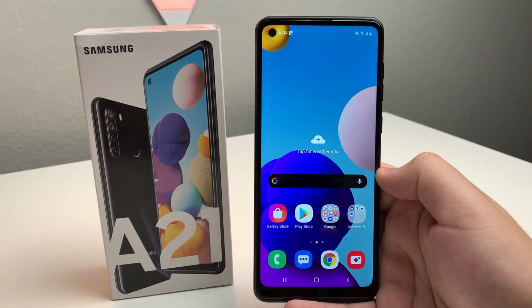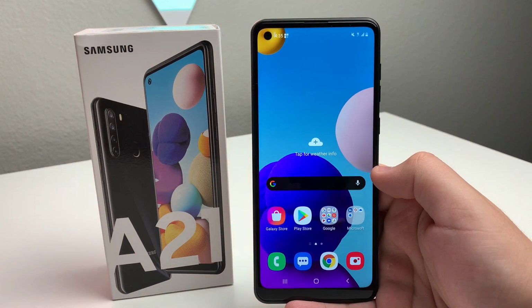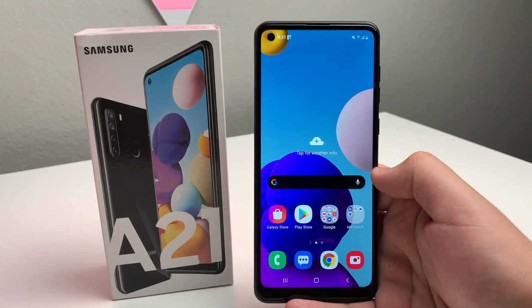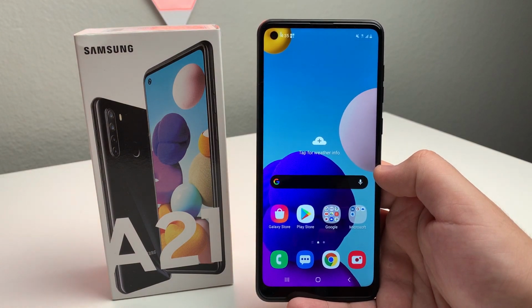Now, the next thing that's wrong with this phone is we have a Helio P35 MediaTek processor in this device. Obviously, this is not the worst processor that we get from MediaTek, but this processor is really not that good. I did really expect a 600 series processor, but it seems that they replaced it with this.